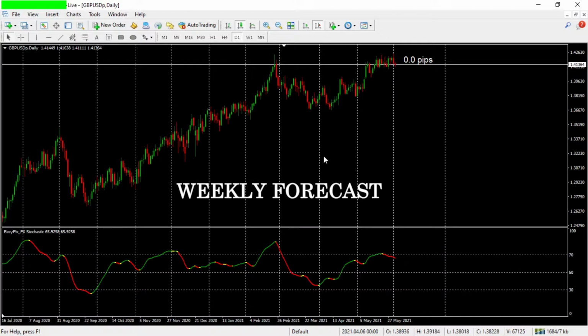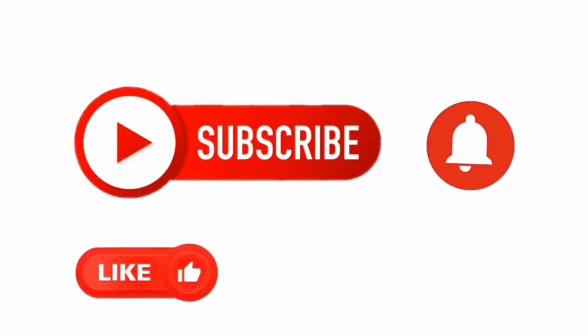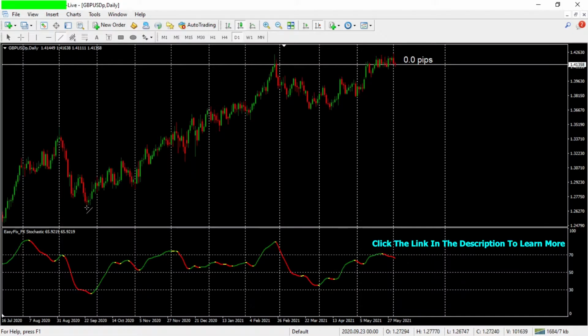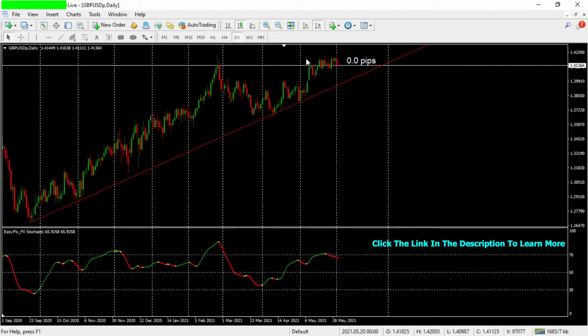I'm just going to do a quick analysis on GBPUSD, a quick forecast. I'm just going to show you what I'm looking for next on GBPUSD. So first of all, I'm just going to draw in my trend line along these swing points that I see here. So we got 1 touch, 2 touch, 3 touch, 4 touch along this main trend line.